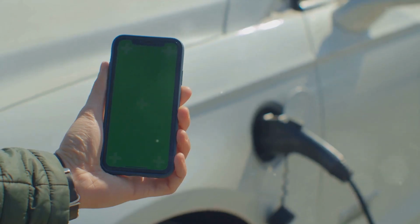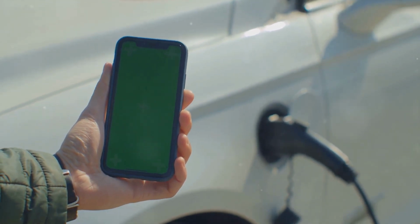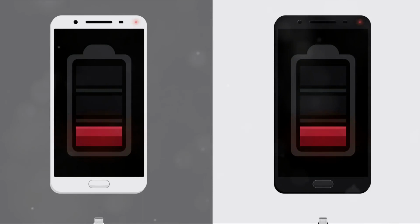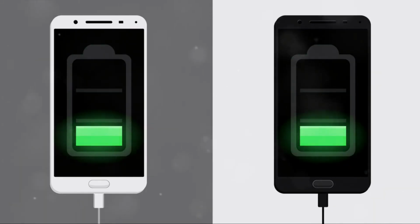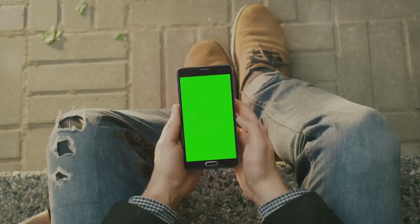This small, often overlooked component plays an integral part in your device's operations. It's the powerhouse that fuels every swipe, every tap, and every selfie. The battery's function is quite simple: to store and release energy. When you charge your phone, electrical energy is stored in the battery. When you use your phone, the battery converts this stored energy into the power that drives your device.